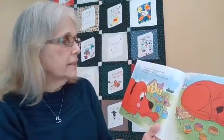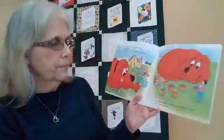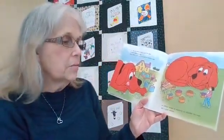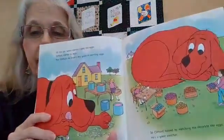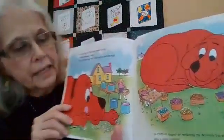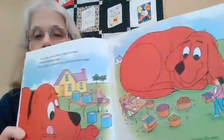Whole grocery cart full. On the day before Easter, I dyed the eggs. Clifford wanted to help. Poor Clifford. He wasn't very good at painting eggs. He broke a lot of them. So Clifford helped by watching me decorate the eggs. He's a good watcher. I see blue eggs and purple and pink and yellow and red. Look at those beautiful eggs.